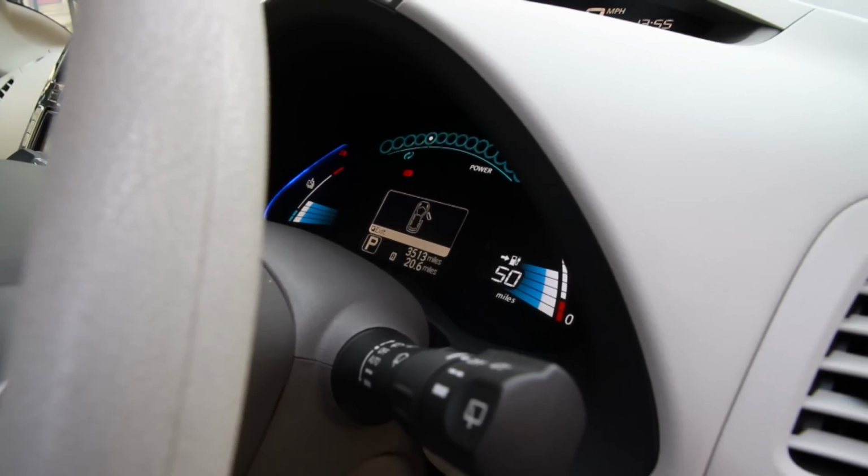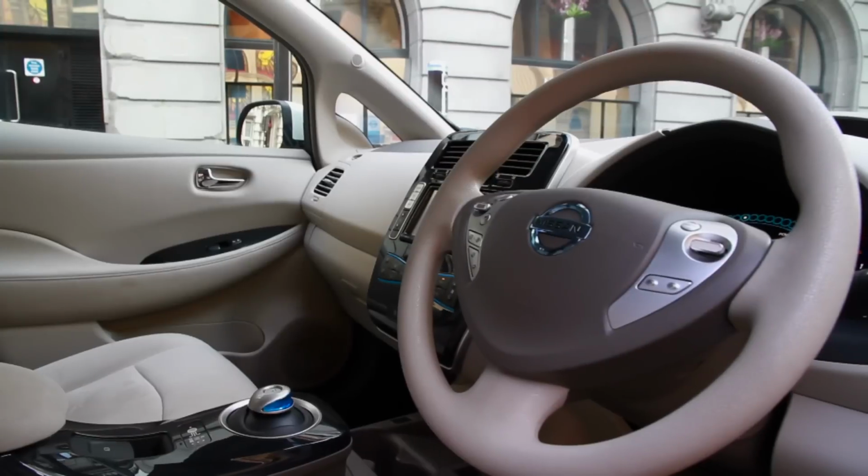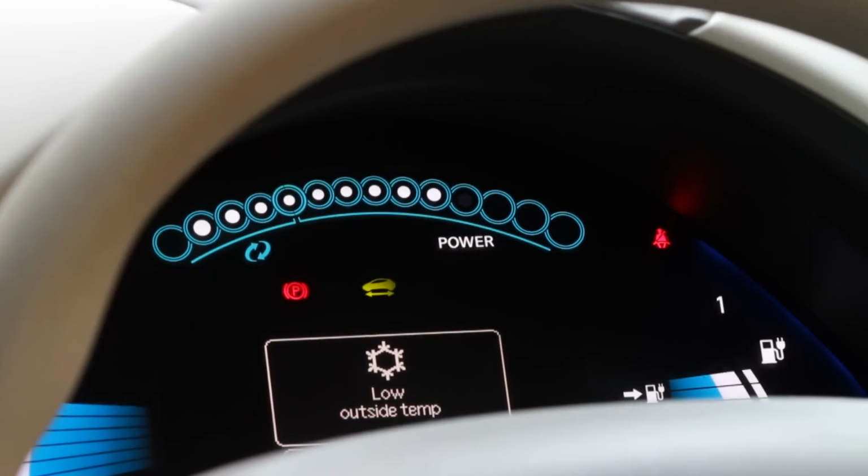Inside, again, there are no surprises with the layout except for the beige coloured everything. Some of these cabin plastics are way behind the Ford Focus, if that is what the Leaf is trying to tempt customers away from, and the digital display is difficult to read in harsh sunlight.